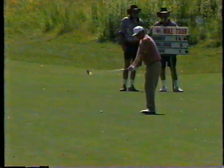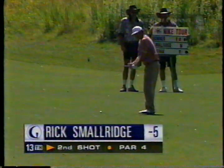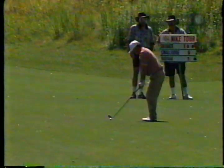Let's now move to the 13th, and Ricky Smallridge. 13th hole, 432-yard par 4. Pin today cut 15 yards on the green, right in the middle. He's got a good angle to come in from. Carries it pin high, and it rolls back to about 20-25 feet. That'll be a downhiller, turning to his right. A little harder than I expected, and I'm sure Ricky also.